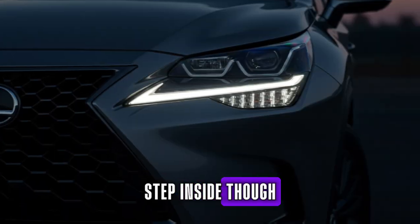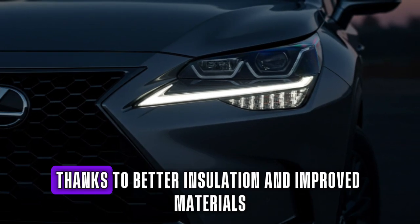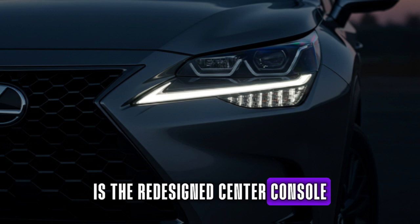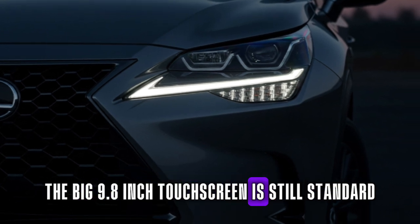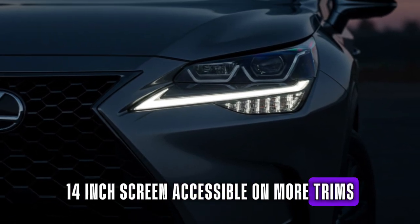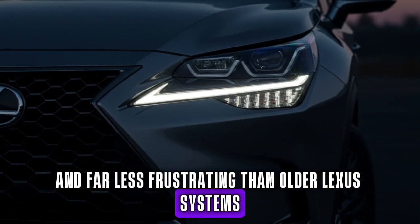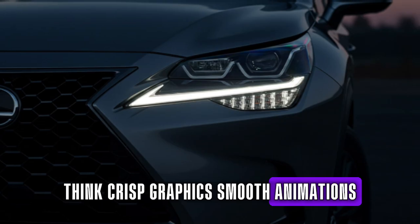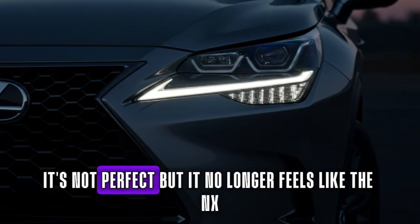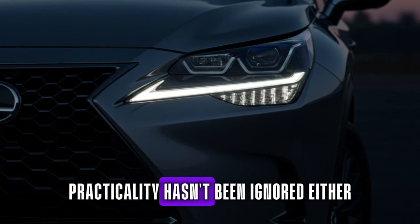Step inside, though, and it really starts to feel like Lexus put in the work where it matters most. The cabin is quieter, thanks to better insulation and improved materials, but what really catches attention is the redesigned center console. The big 9.8-inch touchscreen is still standard, yet Lexus has now made the larger 14-inch screen accessible on more trims, pairing it with updated software that's more responsive and far less frustrating than older Lexus systems. Think crisp graphics, smooth animations, and voice control that actually works without making you repeat yourself a dozen times. It's not perfect, but it no longer feels like the NX is a step behind the Germans when it comes to tech. Practicality hasn't been ignored either.